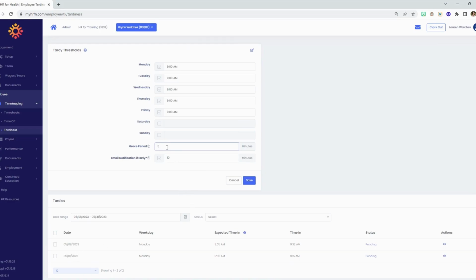So again, this really helps with the objective, data-driven metrics, so that when you go to do the performance review and you say you're tardy too much, you have that data to fall back on. It's not just emotions or feelings. And again, it's just easy in one place for you, so you don't have to go searching for it. You can do 0 minutes. So if you wanted to consider them as tardy anytime after 9, which is completely fair, you can do that as well. Typically, we see 5 minutes in case there was traffic or whatever it might be.